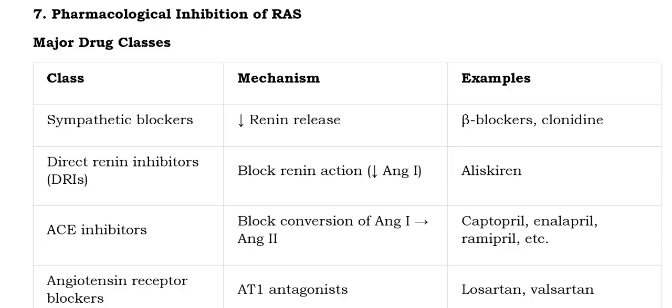Okay, let's really zero in on ACE inhibitors now. Captopril is often mentioned as the prototype. What's the story there? How did it come about?